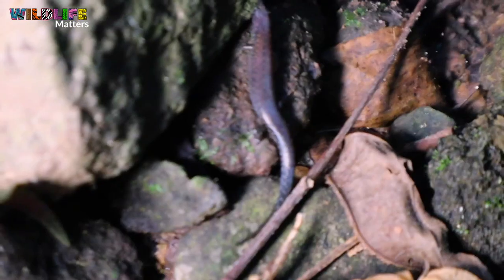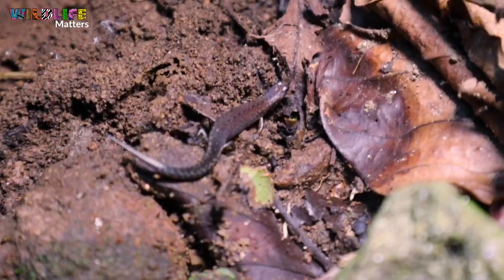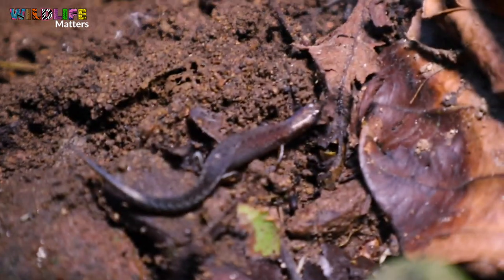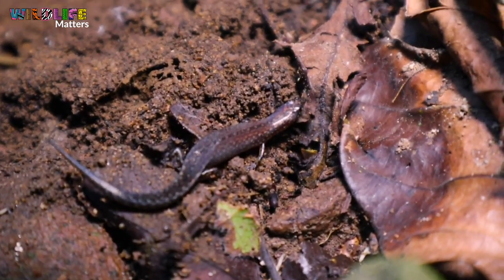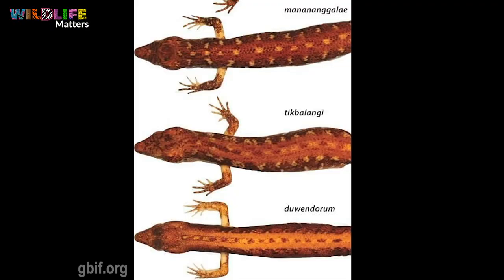One interesting fact about these rare lizards is that three species under its genus were named after Philippine mythical creatures, such as the P. manananggalay, which is named after the manananggal, P. tikbalangi, named after the tikbalang, and P. duendorum, which is named after the duende.